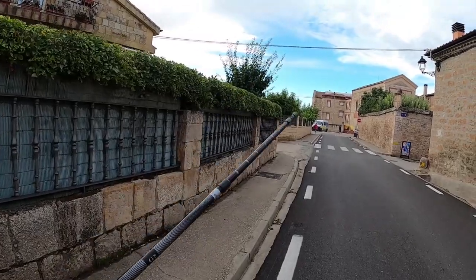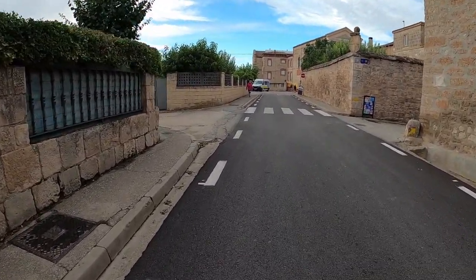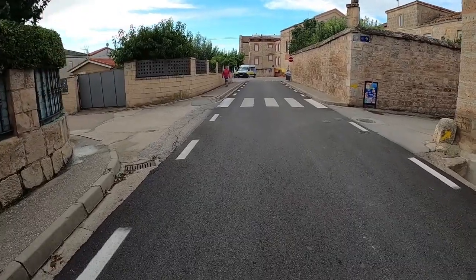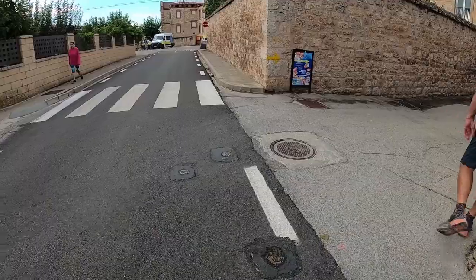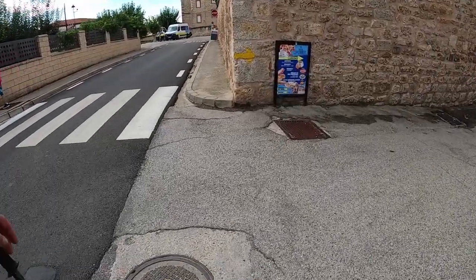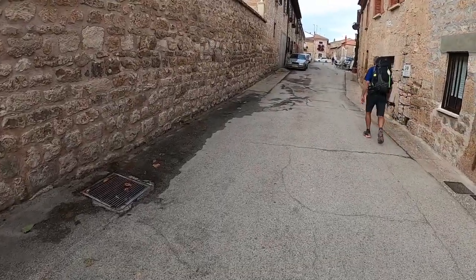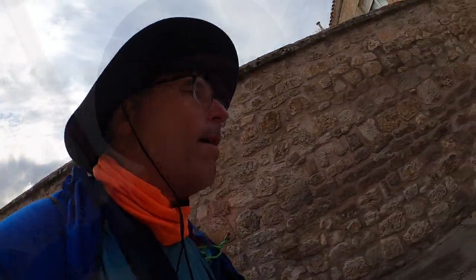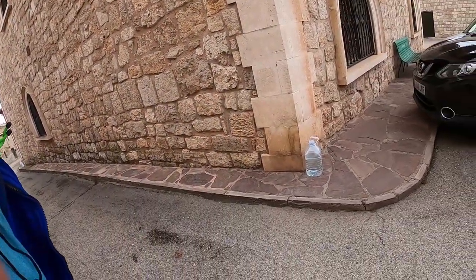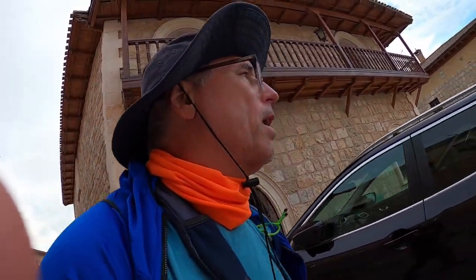Not sure what that is down there, but it's a cool looking building. It looks like there's a cafe at some point. So if I would have waited, it says it's got breakfast. So here it is, right here. If I would have waited, that would have been a place to eat. I wonder if this is water for pilgrims. I've seen some water jugs out.